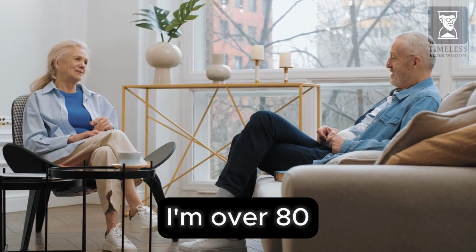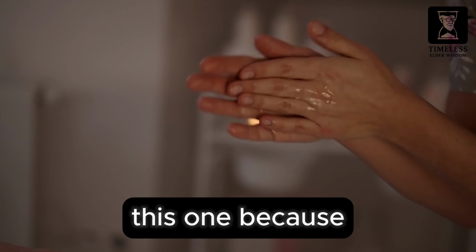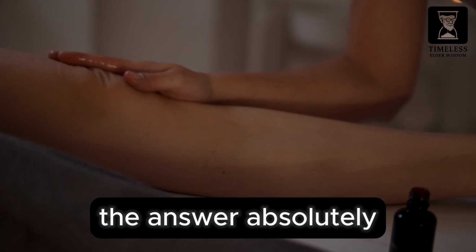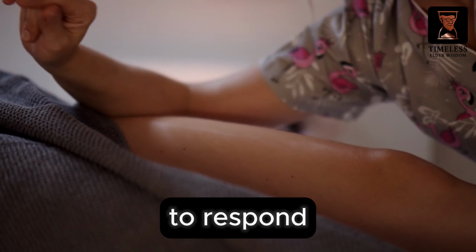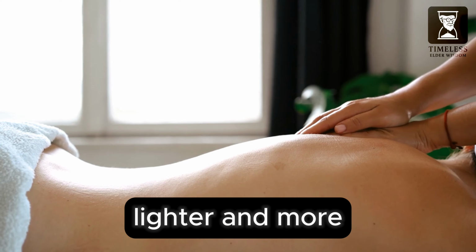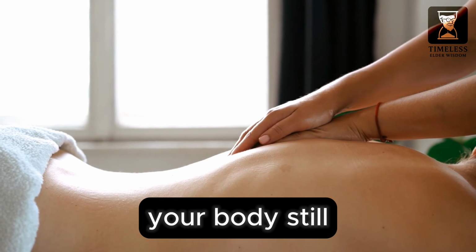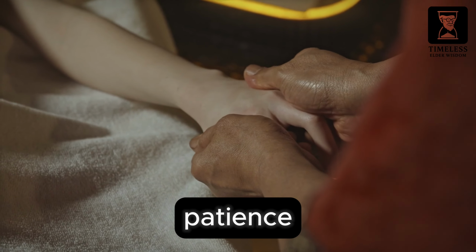Next, I'm over 80. Will this still work for me? And I love this one, because it comes with such quiet doubt. The answer? Absolutely yes. Age doesn't cancel your body's ability to respond. Grace was 72, but we've heard from people in their late 80s who felt stronger, lighter, and more at ease after just a few days of consistent care. Your body still listens. It just needs a little more time and patience.